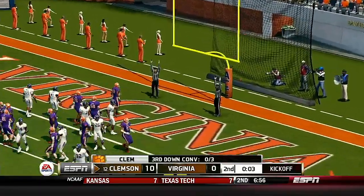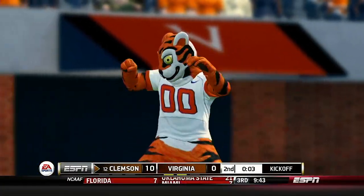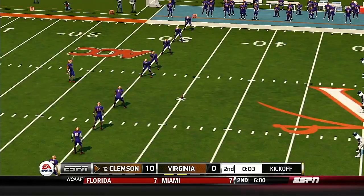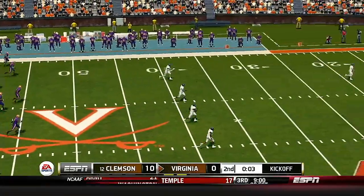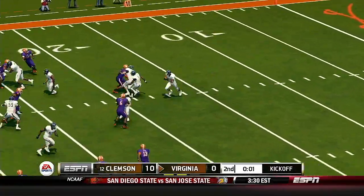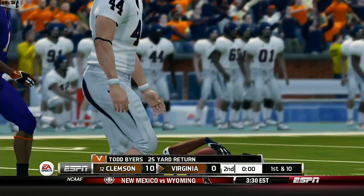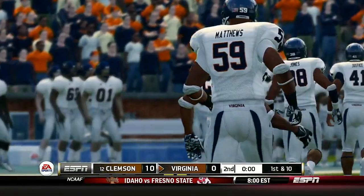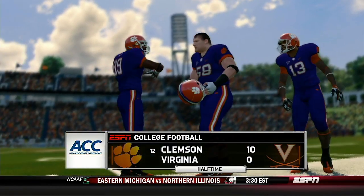He gets it up, and it sails through the uprights. They might just want to squib this one. Only a few seconds left here before halftime. It's fielded at the 2. He's tackled at the 27. Well, we've played a half of football. Clemson's got a 10-point lead.